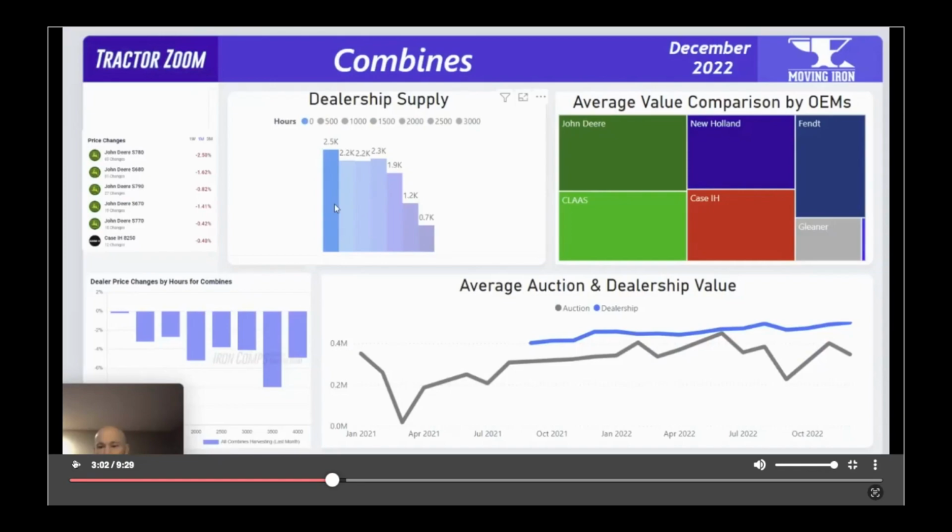Back then, we were still in it. It's a combine. I don't want to see it. Get rid of it. We follow that trend line up, and even our October 22 dip on that screen is what? $250,000 up. Sure. $250,000 up.